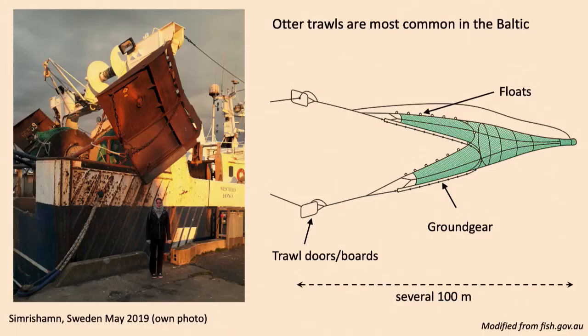So taking a step back quickly, you need to know what a trawl looks like and how it interacts with the seabed. Otter trawls are the most common type in the Baltic Sea, and they basically consist of two trawl doors, which you see on the diagram. They can be quite large, as in the photograph here. You can just about see my colleague Claudia standing underneath this trawl door. So it's huge, several meters in diameter, made of solid steel. These keep the gear on the seabed, and they also keep the net open in a horizontal plane. And then behind the trawl doors, you have the net being dragged behind, catching the fish.